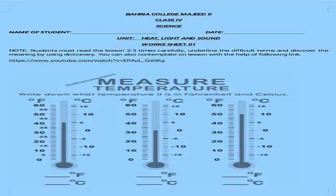Students, this is worksheet number 7 of your science subject. In this worksheet, you have to write down the temperature, what it is in Fahrenheit and Celsius.